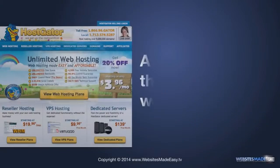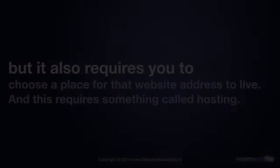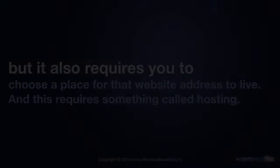A domain name is the name of your website address and is essentially where your website will live. It's really easy to set up, and to do that, we're going to head over to HostGator.com. Getting started with a website requires that you not only choose a domain name, but it also requires you choose a place for that website address to live, and this requires something called hosting.